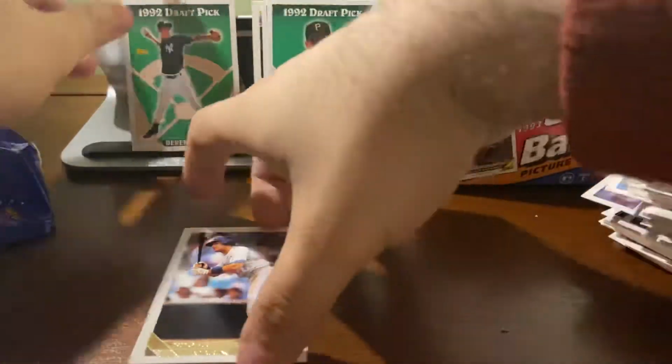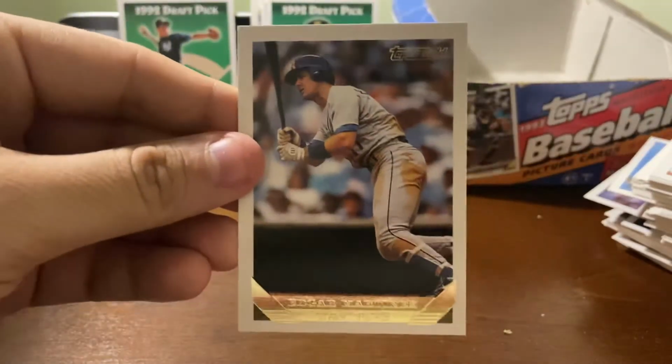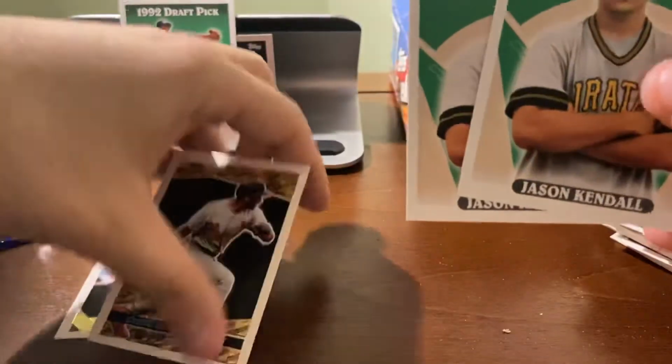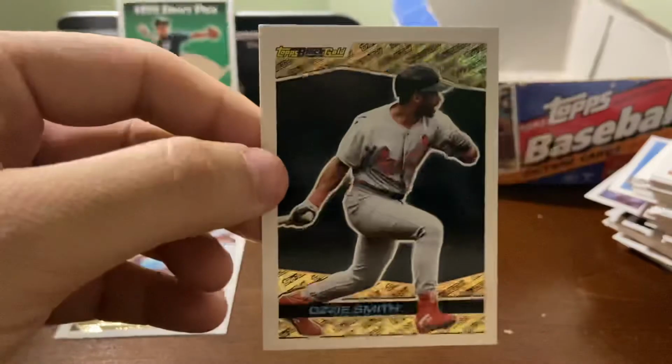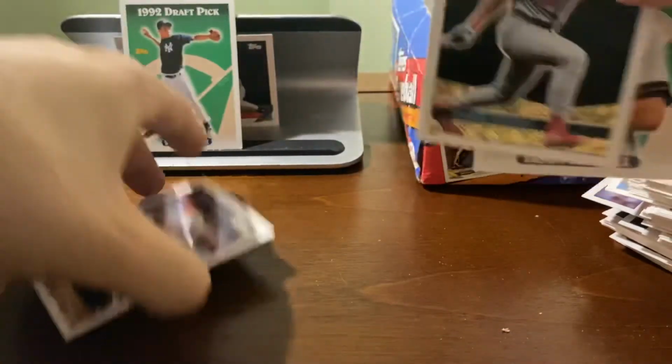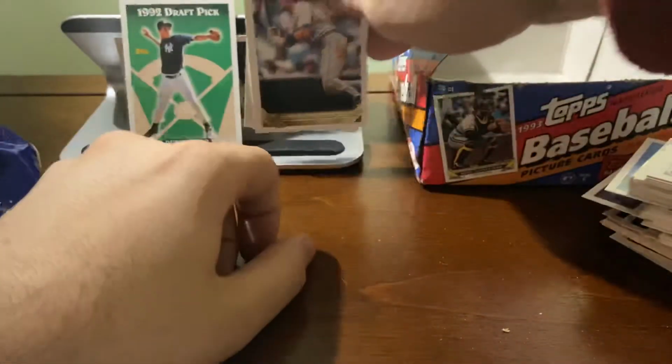The best gold card that we got in the box was the Edgar Martinez Topps Gold. We did get 2 Jason Kendall rookie cards. Not bad. And we found 1 Topps Black Gold of Ozzie Smith, the Wizard of Oz. So overall, a little disappointing, but we got the Jeter that we were looking for.